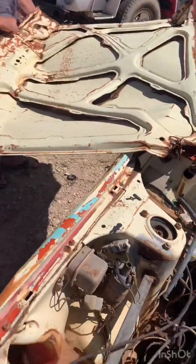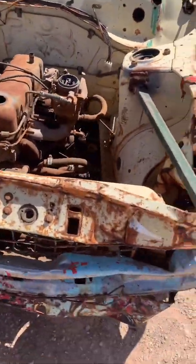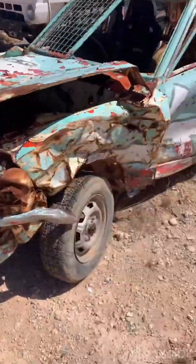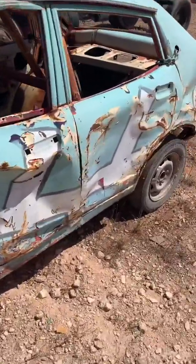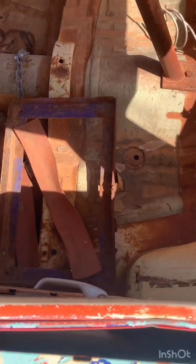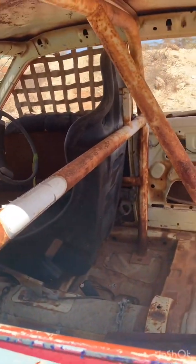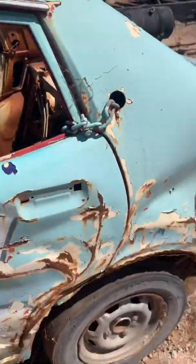Got a bonnet. Oh look, somebody's gaffed some stuff off of it. I know people took the fuel tank out of it the last time I went and had a look, so we'll actually have to buy a fuel tank. So the idea is I want this cage for the demolition derby.